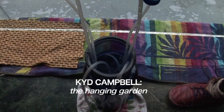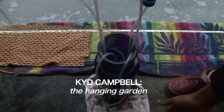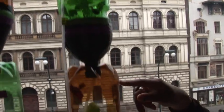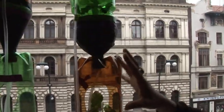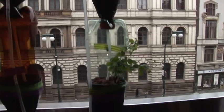This is a hydroponic hanging garden. It's just a fish tank pump system. The water comes up and then down into the plants that are hanging in these plastic bottles, beautiful recycle. And then they go down again and finish the cycle.